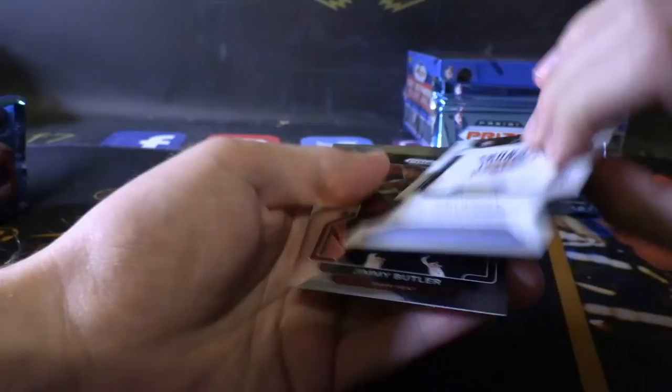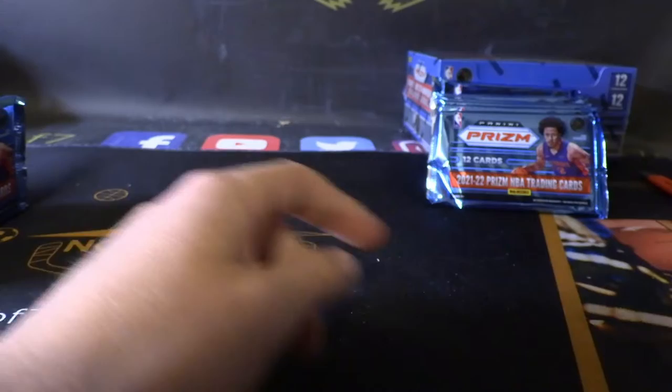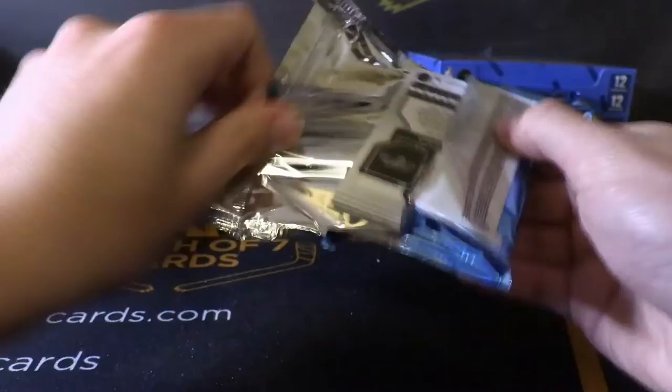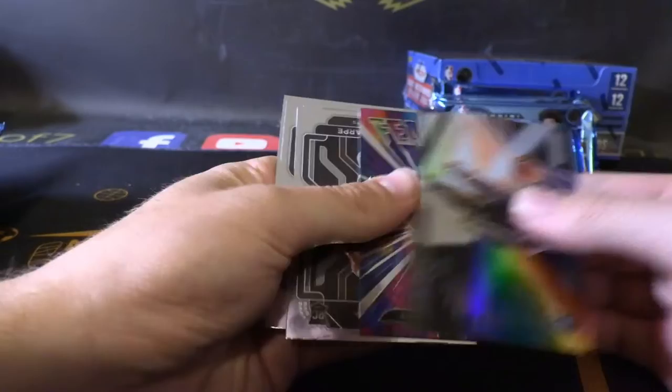Ooh, here's a nice auto. We have a rookie auto of Josh Giddey. It's a nice auto to hit. Congrats to the Giddey spot. Silver Seth Curry, got an insert of Kyrie and Anfernee Hardaway.